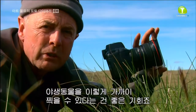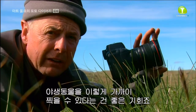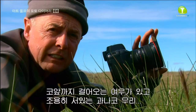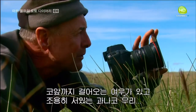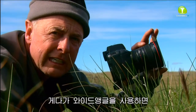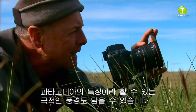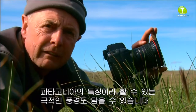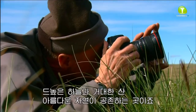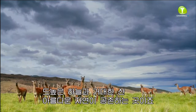This is such a great opportunity to get this close to these wild animals. Patagonia really delivers when it comes to that. Foxes that walk right up to you, guanacos that are just chilled out, and it enables me to use these wider angles to take the really dramatic landscapes, which is so indicative of Patagonia. So big skies, big mountains, and wonderful wildlife.